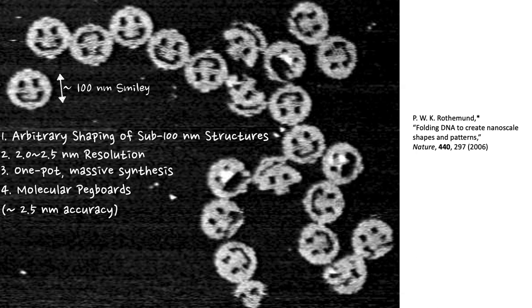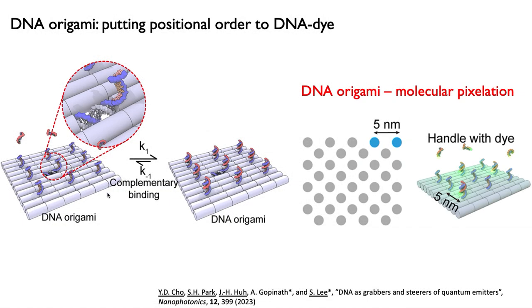As shown here, the more important features of this DNA origami technology can be summarized. First, sub-100 nanometer scale. Any desired shaping is possible through DNA origami. Second, its shaping resolution can reach 2.0 or 2.5 nanometers, far beyond what state-of-the-art semiconductor processes, such as EUV photolithography, can do. Third, as I emphasized just now, it is parallel nanofabrication with which many DNA origami can be obtained at once. Finally, the surface of DNA origami can be decorated with handle single-stranded DNA. Therefore, we can deterministically position each of the quantum emitters with 2.0 or 2.5 nanometers resolution. Practically, its resolution can be extended to about 5 to 8 nanometers.